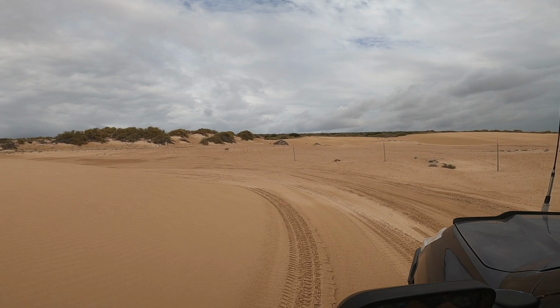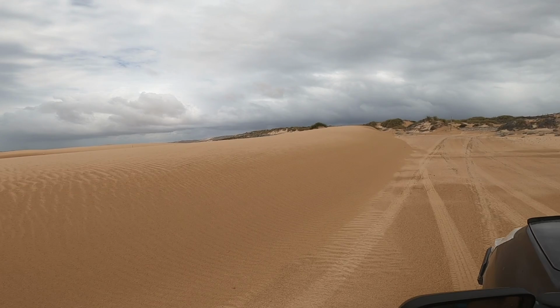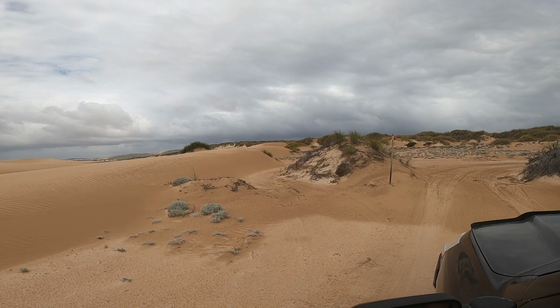Couple of spots on the island where you just drive over these sand drifts or around them. You're basically just following a star picket with a little bit of pink on top, like the one on the left there.